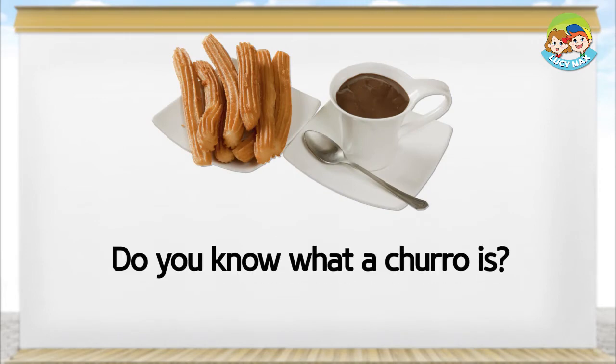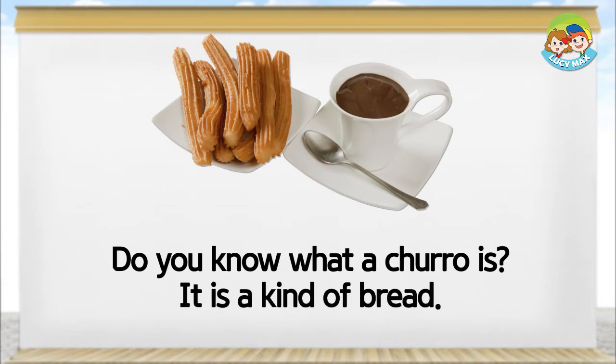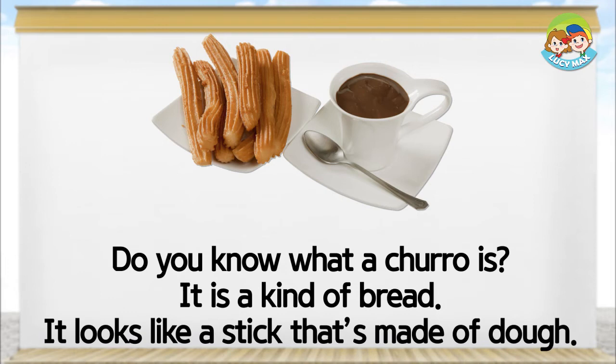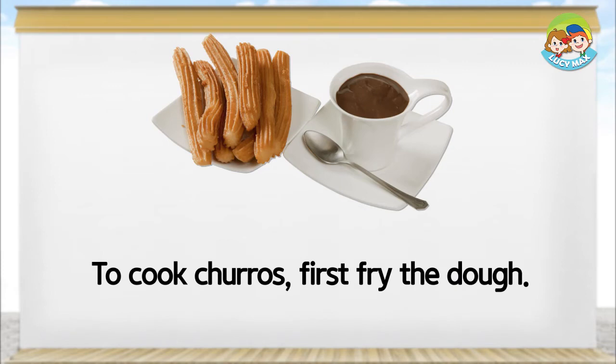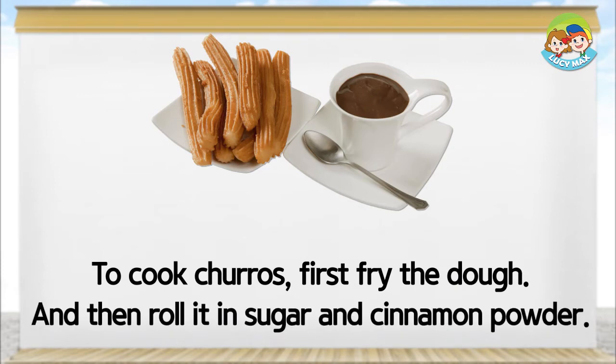Do you know what a churro is? It is a kind of bread. It looks like a stick that's made of dough. To cook churros, first fry the dough. And then roll it in sugar and cinnamon powder.